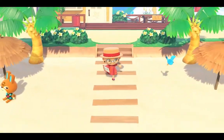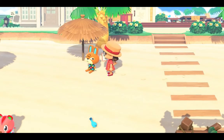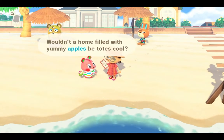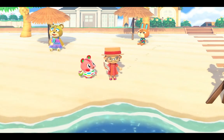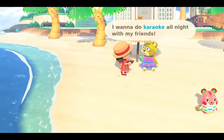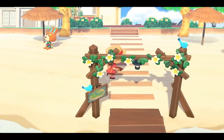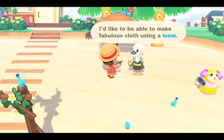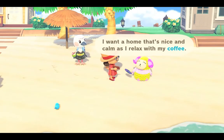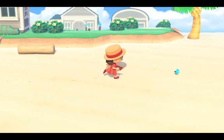All right, let's find ourselves a new client. Every day would be so much fun if I had a home arcade. Ooh, an arcade. Wouldn't a home filled with yummy apples be totes cool? Apples for apple? I want to do karaoke all night with my friends. We've got a singing star. I'd like to be able to make fabulous cloth using a loom. Very interesting. Oh, is there anyone else? Is that it? I think that's it.